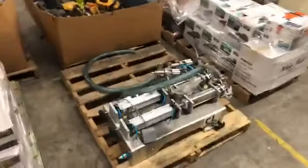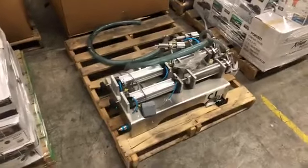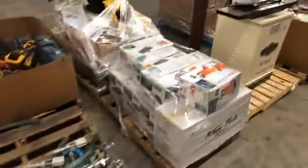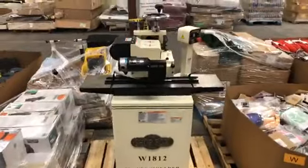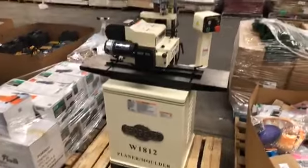I don't know what this is. I have no idea what this is. We've had it for a long time. But again, it's awesome. Some pumps, submersible pumps, planer molder. It's probably a handyman special. It looks brand new. I'll try to get more details on it. I'm not sure what's going on with that, but it looks like it's in really good shape.